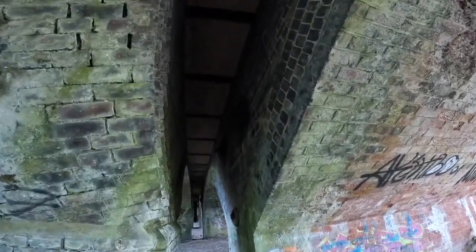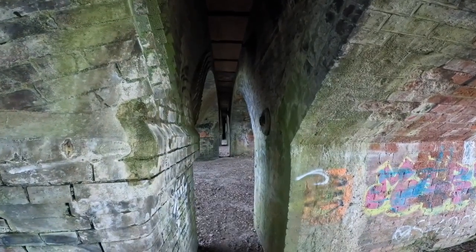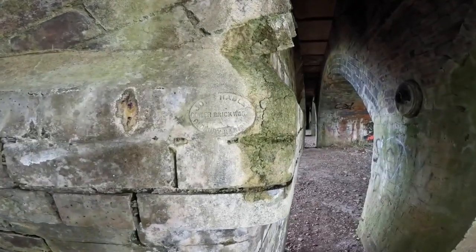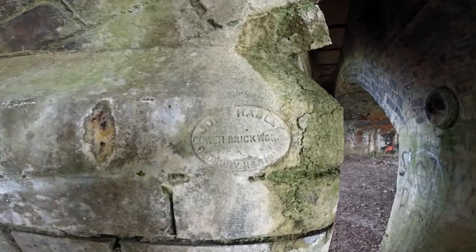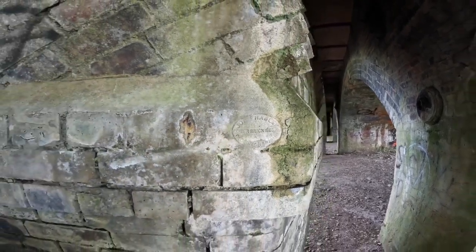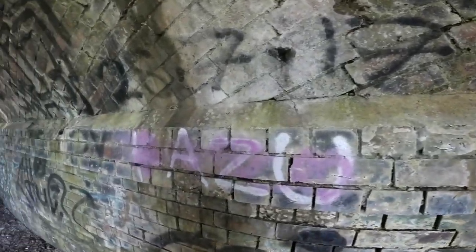There's the cross braces, and they go all the way through there. Lovely. Look at that then. We get a bead on that. Read that. I have to have a look at that in the editing suite. Cower Brickworks, I can tell you. Oh, Oldbury. John Hadley, Oldbury.